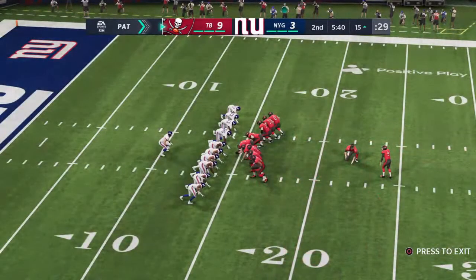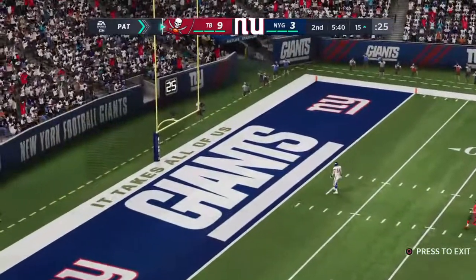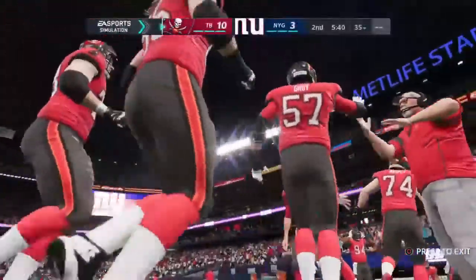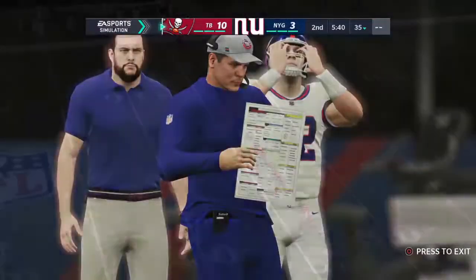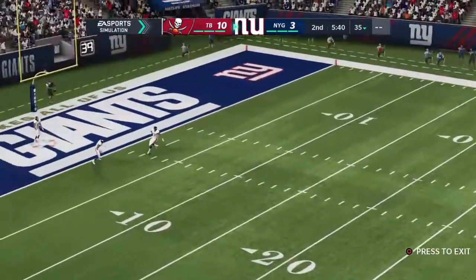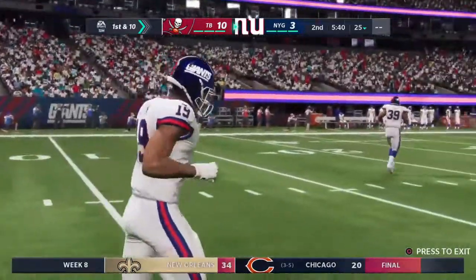Matt Gay on for the extra point. And it is up. Kick is good. That'll make our score 10-3 now, Giants 3. Now Pinion with the kickoff honors following the touchdown. Takes this about 5 yards deep, and he'll just take a seat, and the drive will begin at the 25-yard line.